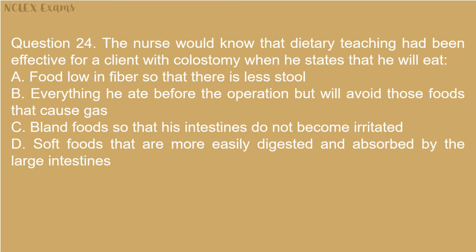Question 24. The nurse would know that dietary teaching had been effective for a client with colostomy when he states that he will eat A. Food low in fiber so that there is less stool. B. Everything he ate before the operation but will avoid those foods that cause gas. C. Bland foods so that his intestines do not become irritated. D. Soft foods that are more easily digested and absorbed by the large intestines.